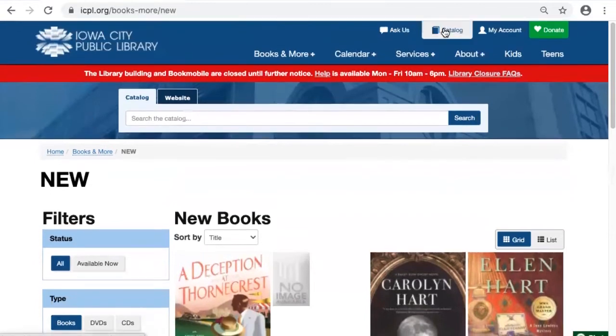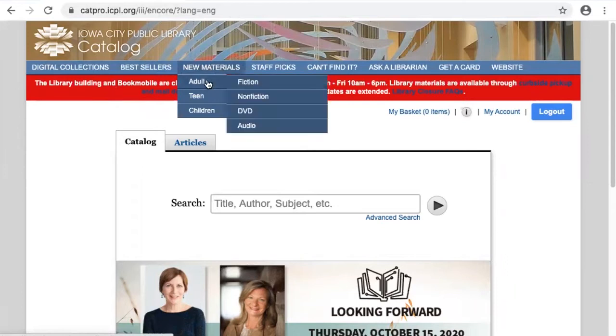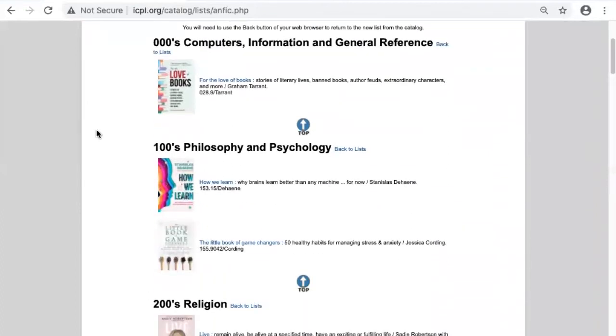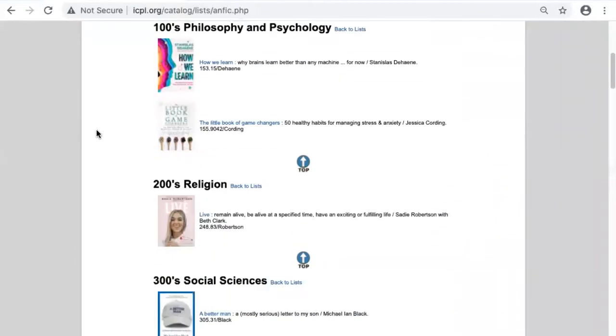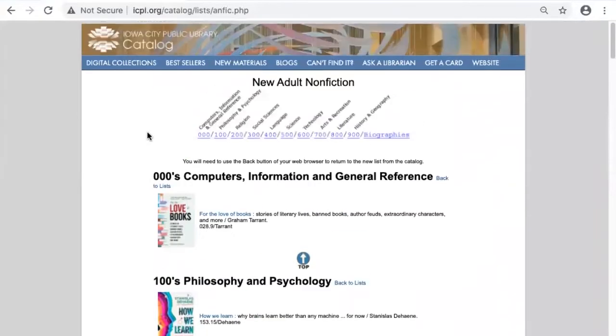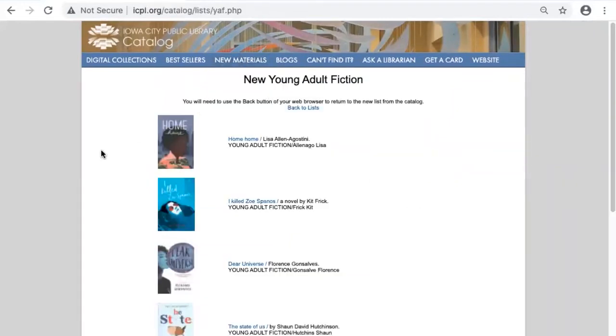Another good way to look for new things is in our catalog. So if you click the catalog link at the top and look on this blue navigation bar, it's the new materials section. My favorite is adult nonfiction because I like the way this is laid out in order, and it often reminds me of something else I'd like to search for. So you can see what's been added in roughly the last 30 days here. And again, click on a cover to read more about it in the library catalog. Or come back up here and switch to a different section.